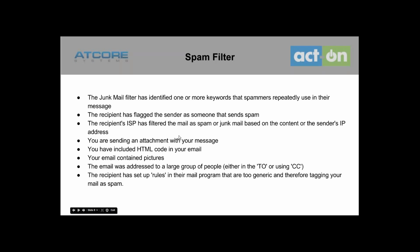Now, for the spam folder or the junk mail folder, there are a lot of different reasons why your emails could end up in the junk mail folder. The junk mail filter has identified one or more keywords that spammers repeatedly use in their messages. The recipient has flagged the message saying they don't want to receive it, sending it to spam, and in that case, there's nothing you can really do for that. Or the recipient's ISP has filtered the mail as spam or junk mail based on the content.